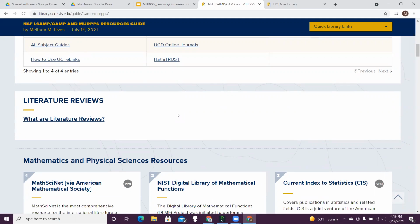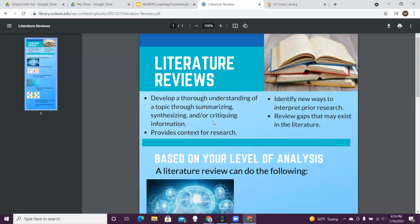So let's talk about literature reviews. When your professor or instructor tells you, hey, I need you to do a literature review, what they're really getting you to do is gain a very deep understanding of a topic through summarizing, critiquing, and also synthesizing. One of the nice things about conducting a literature review is that you really are becoming an expert in this particular topic, because that whole process will help provide context for research.